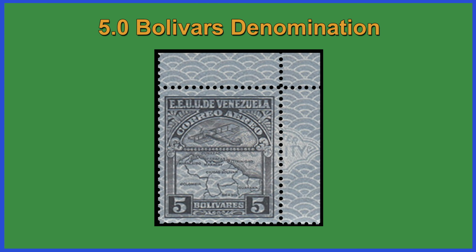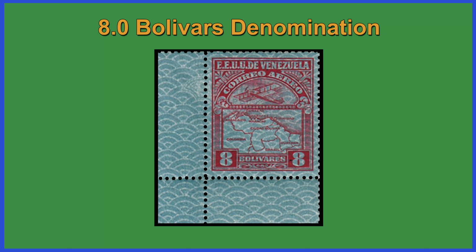The 5 bolivar denomination was printed on 65,000 stamps. Having not seen any on cover, it is suspected that many were used on parcel post, either singly or to complement other Winchesters. A relatively low number of the 8 bolivar denomination, amounting to less than 20,000 stamps, were printed.